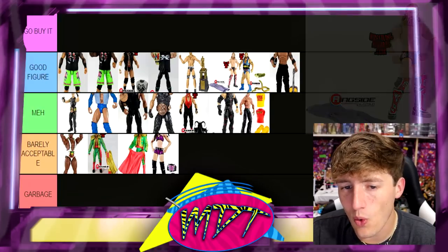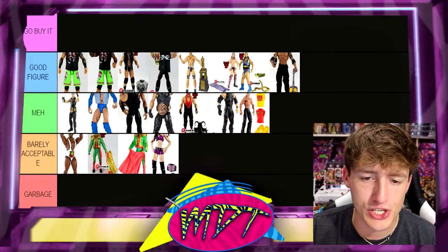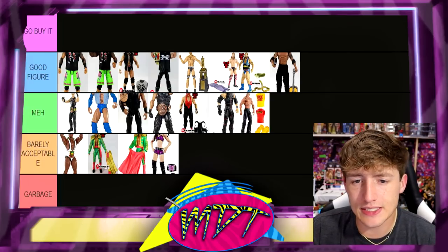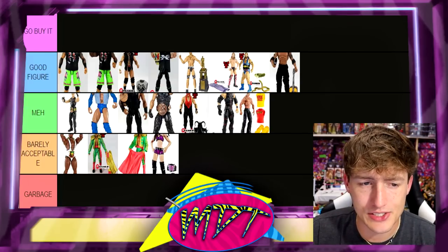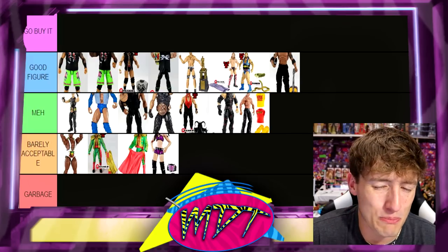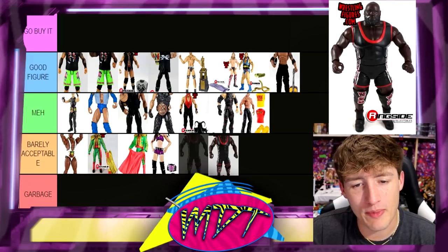It's got the Wyatt Family Colt jumpsuit or mechanic outfit, whatever you want to say, overalls. And I think it's really cool and unique, but it's a good figure. I can't put it in go buy it. I don't know. Next up is Elite 32 Mark Henry, man.